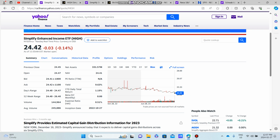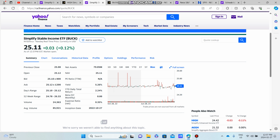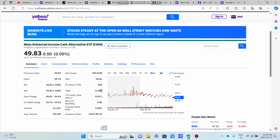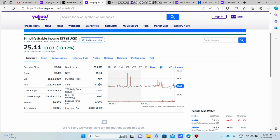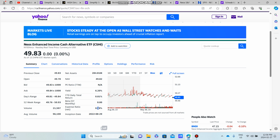But one thing that I like about this fund is that they do obviously have a decently high dividend that is going for all 3. We're looking at 5% with very minimal price movement. You're looking at 6% for CSHI. But one thing to keep in mind is their net expense ratios. You could see here a 0.51% ratio for High. For Buck, you have 35%. And then for NEOS, you have 0.38%.